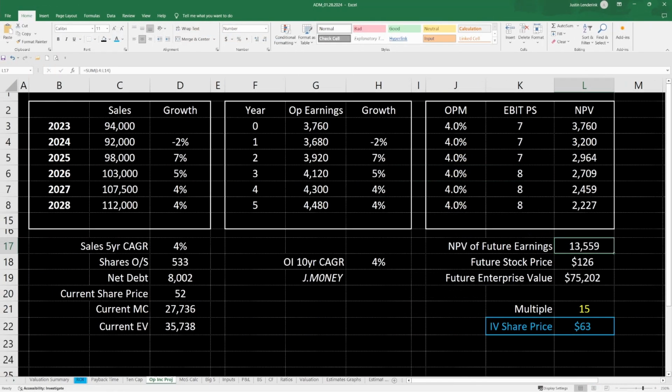Next up is my discounted operating earnings model. This one looks at sales of the business, forecasted out over the next several years, then based on forecasted operating margins, come up with operating earnings over the next several years. From there, we get our net present value of future earnings, and then we discount it back to today to get to an intrinsic share price. Based on a multiple of 15 for the company, I come up with an intrinsic share price of $63 for this valuation model.